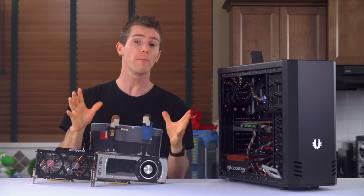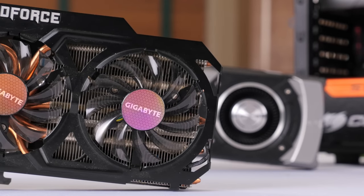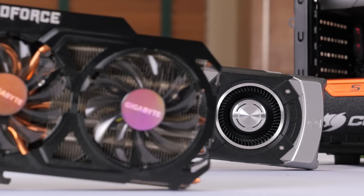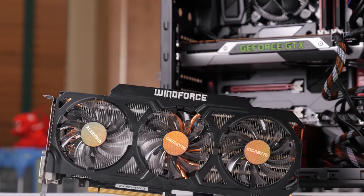Now, often the most obvious difference between one video card and another is the cooler. And this can have a tangible impact on the noise from your PC, the lifespan of your card, and even the performance of your gaming rig, thanks to the way that modern graphics cards turbo up their speeds when they're running nice and cool, and throttle them back down when they're overheating.